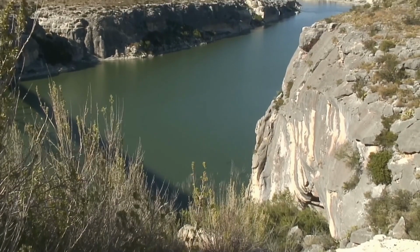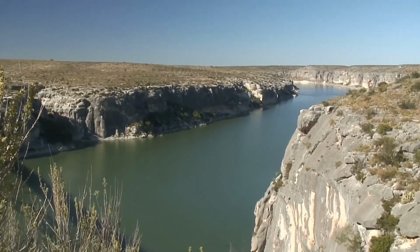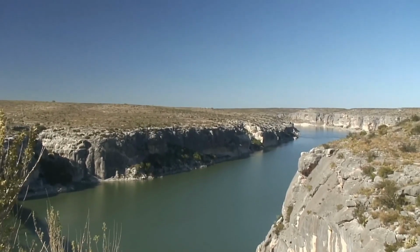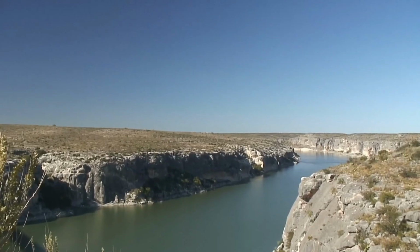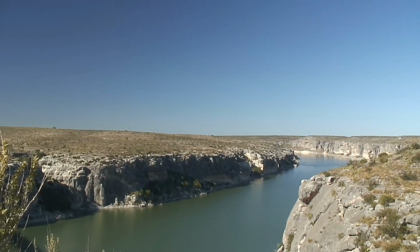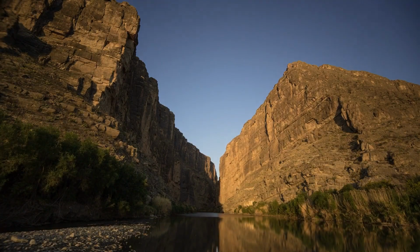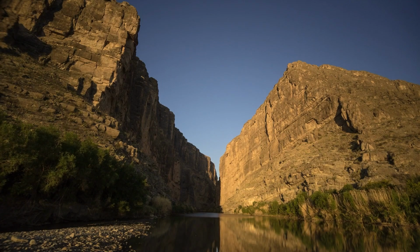You'll find this natural wonderland in southwest Texas, along the border with Mexico. The main entrance is located 70 miles south of Marathon, Texas, on U.S. Highway 385. Pro tip: visit between October and April to avoid the scorching summer heat. Bring plenty of water, sunscreen, and a reliable vehicle. Services are limited in this remote area. And don't forget your passport if you plan to cross into Mexico.